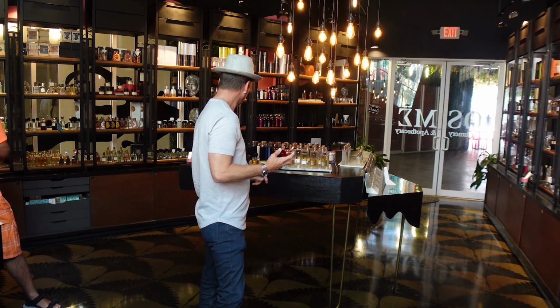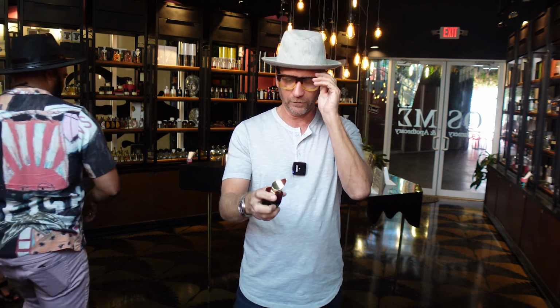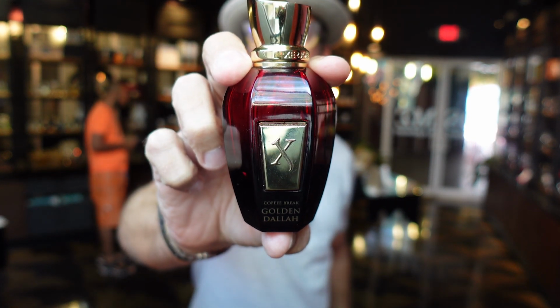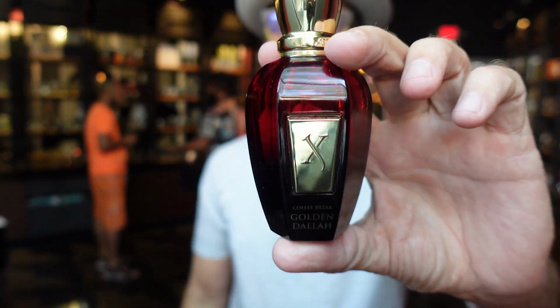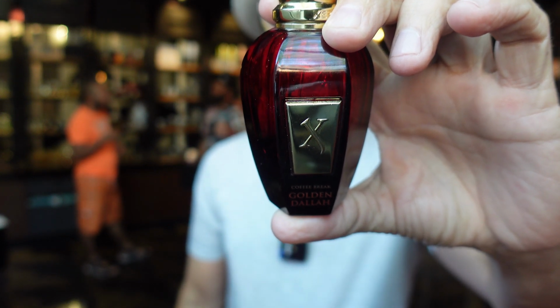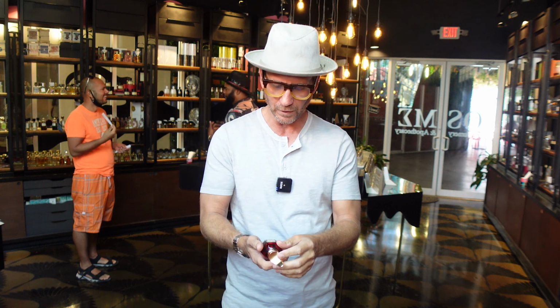I'm gonna go right down 5 to 1, and this first one is Golden Dala from Xerjoff. Golden Dala. Look at the deep, rich red hue of that bottle, so wonderful. Why did I pick this one? Let me hold it up so you can see the juice there. This one I picked because of the coffee notes. It's got rose, cardamom, oud, amber, cocoa. It's almost like a coffee hot chocolate. It's part of the coffee break series that Xerjoff has.